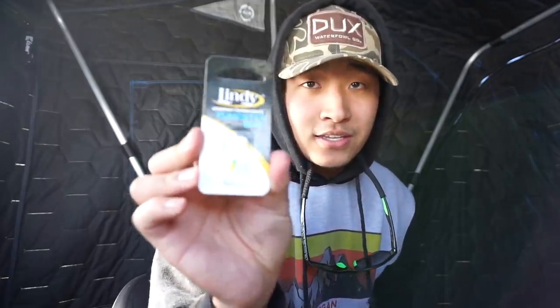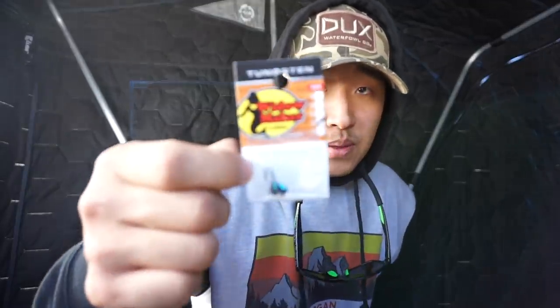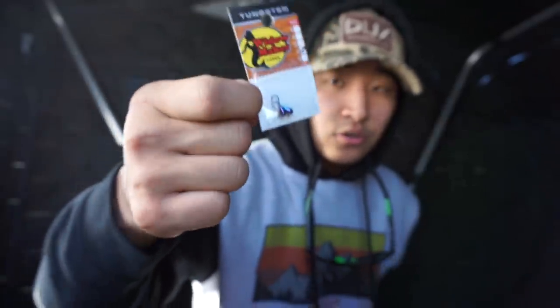We got another Lindy Tungsten lure, man. You can't go wrong with tungstens. And then we got some Widowmaker tungstens as well. They're kind of like a blue chrome color. These look really juicy. We might have to tie one of these on, honestly. I'm really liking how small these are. These would pair up perfect with the wax worm or the plastic.